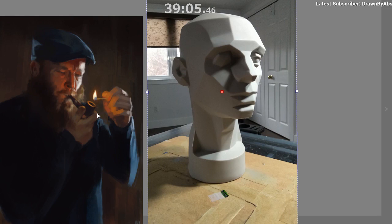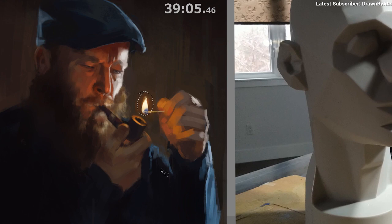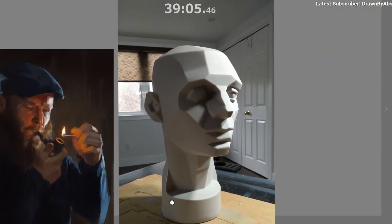So let's identify. This light source is forward of the face. What does that mean, really? That means that if I have a plane that is facing forward, those planes are going to be the lightest and the most saturated. Now this is kind of cool, because this is standard structure, right?